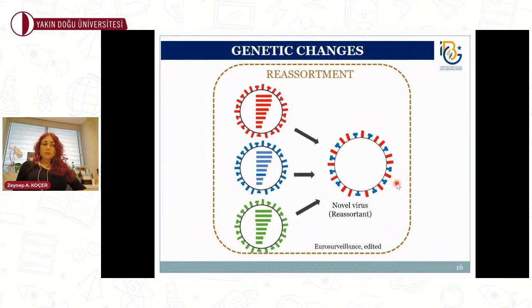But another important genetic change in the genome is the reassortment, or genetic shift as we call it. This happens when a host cell is infected with multiple strains of influenza at the same time. Then when these gene segments are synthesized in the host cell, they can package accidentally together, and this accidental packaging causes a novel virus. We call them reassortant virus. And most of the time, actually, the reassortant virus is the one causing the pandemic.